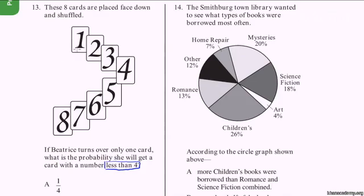Well, there's 3 cards that are less than 4. They didn't say less than or equal to 4. So it could be that card, or that card. Those are the cards that she can pick out of the 8 cards that would satisfy this constraint. Or those would be the 3 outcomes out of the 8 possible outcomes that would satisfy these conditions.